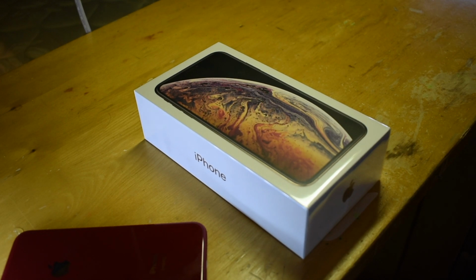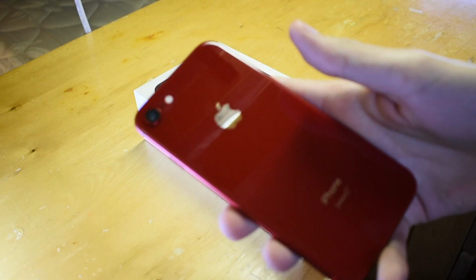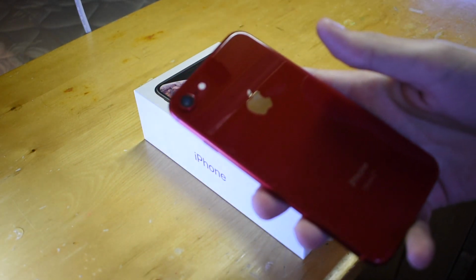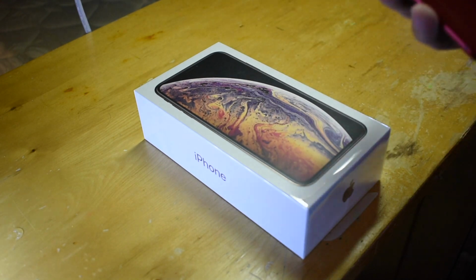So on this phone we have the A12 chip, which is the fastest chip in the iPhones right now, as compared to the iPhone 8, which I had before. I actually did have the iPhone X, but it did break, so I did get the iPhone 8 as a replacement. So before it had the A11 chip, but now it has the A12 chip.